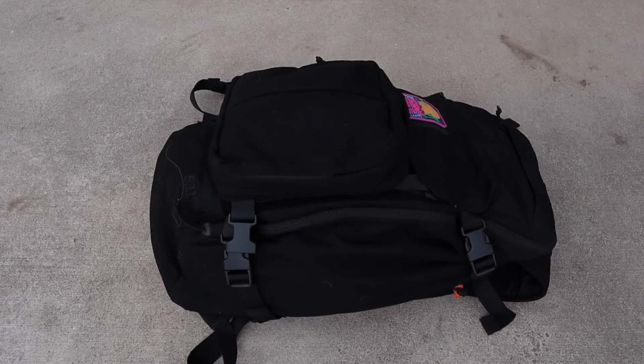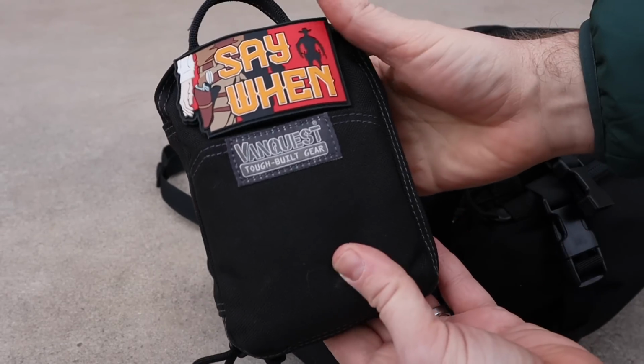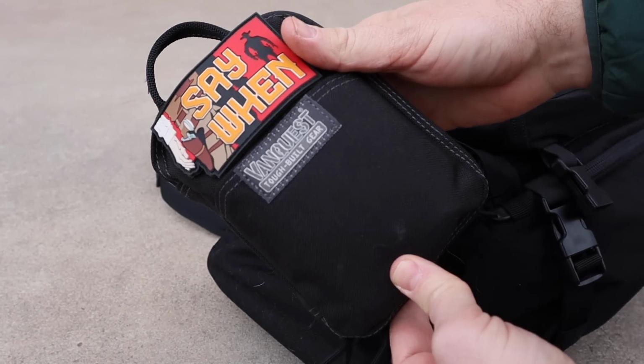So today, we're gonna dive inside my EDC bag and pull out my EDC pouch that goes with me everywhere, regardless if it's around town or on light outdoor adventures.